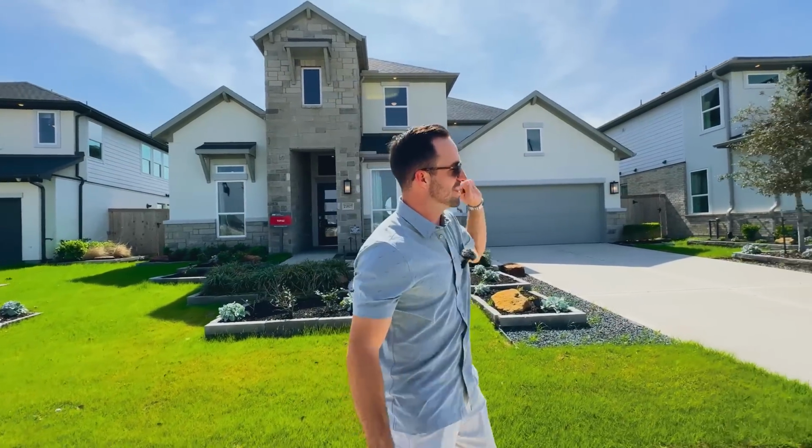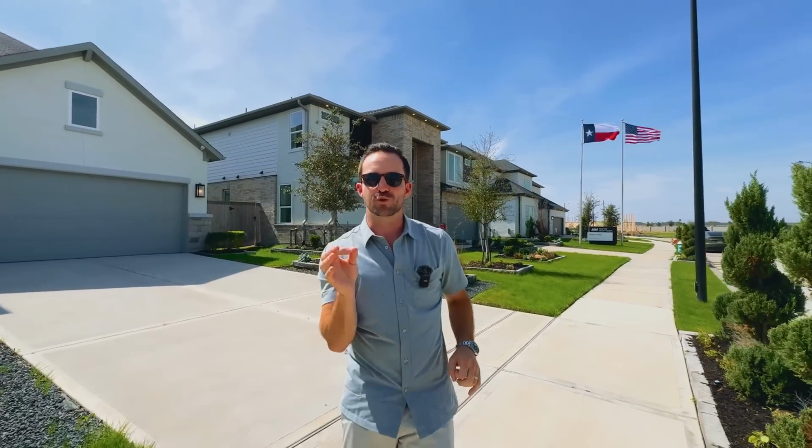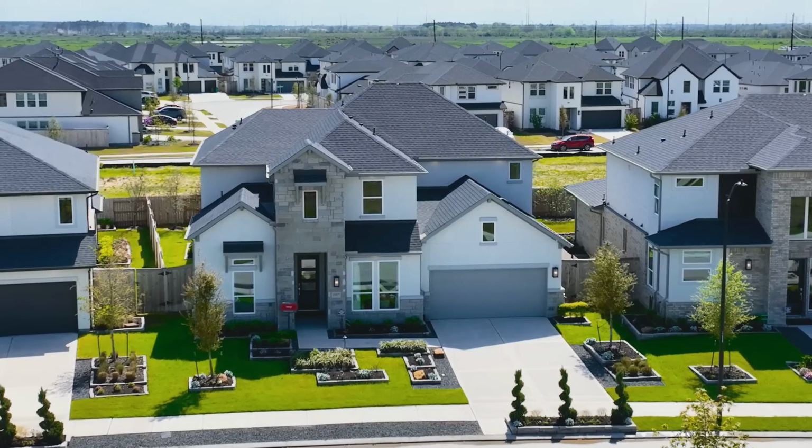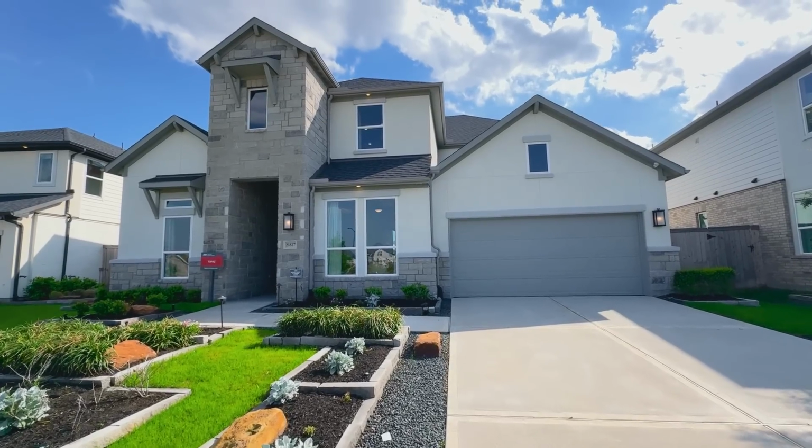Okay, so here is where we need your help. We're gonna go inside of Keith's favorite home, then we're gonna go inside of my favorite home, and we're gonna battle it out. We need you in the comments to tell us which one you like the most. Keith's favorite floor plan is called the Topaz. Tell me what you think of the exterior, and let's go check it out.